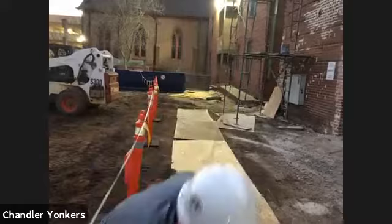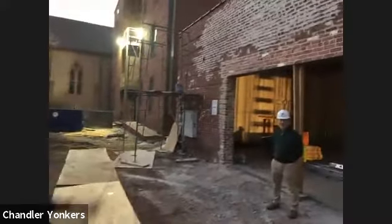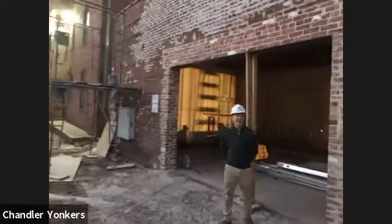But right now, we're going to rejoin Scott in the back of 1645 and talk a little bit more about what's going to be the future of this historic structure. For me to talk about what this is going to become.